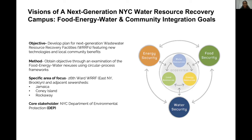Our specific area of focus is the 26th Ward wastewater treatment plant located in Jamaica Bay and its adjacent sewersheds. Our main stakeholder is the New York City Department of Environmental Protection, who actually approached us for this project. They're interested in learning how to integrate advanced concepts and community benefits to the site. And now Abraham will introduce you to our location.